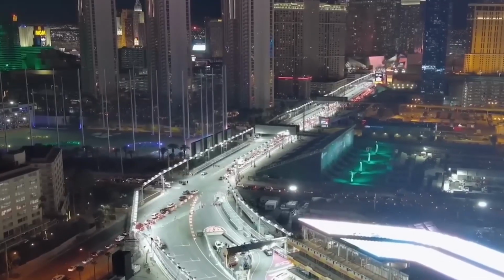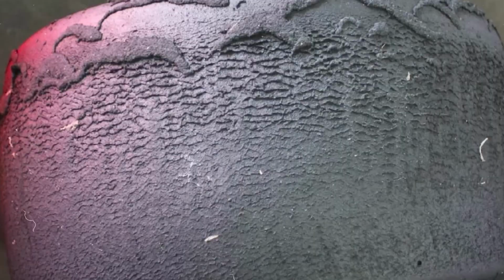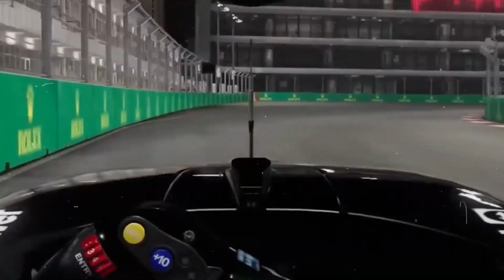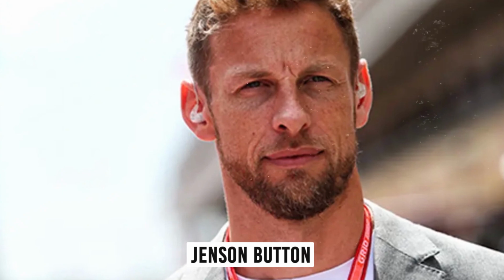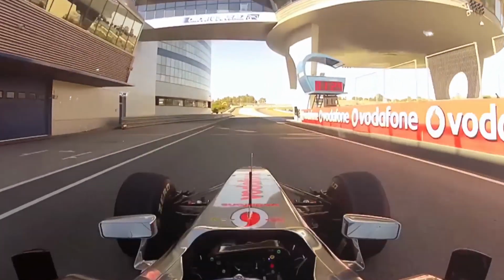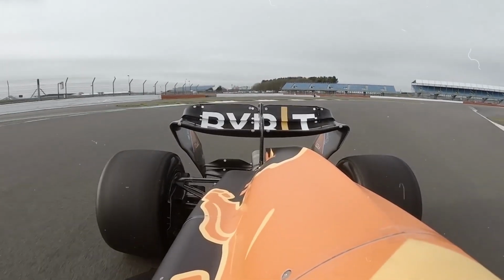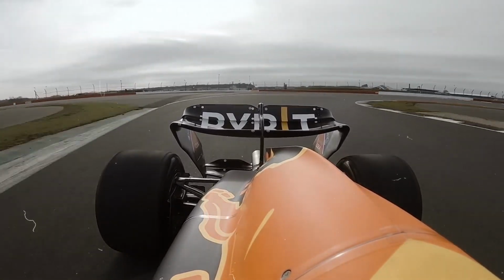And let's not even get started on the restarts after a safety car. We might witness a tire tango like never before. Cue the driving style differences. Remember Jenson Button's wisdom back in the McLaren days? The magic was in how Hamilton worked with those tires, not just a quick fling, but a long-lasting love affair. The Vegas circuit, with its few corners and a monstrous straight, could be a stage for those tire-whispering skills to shine.